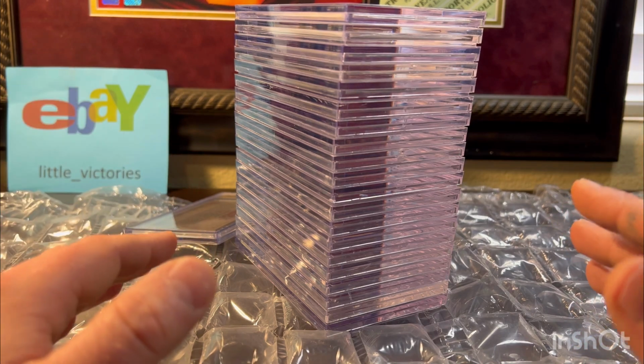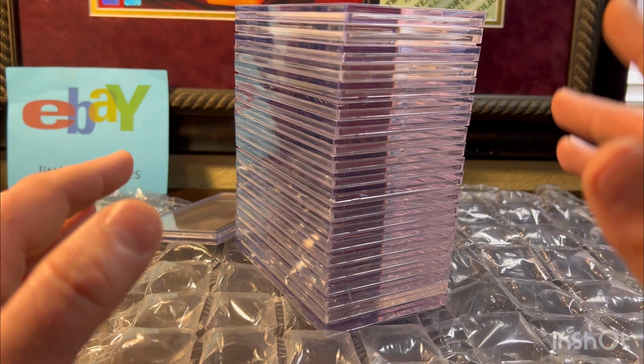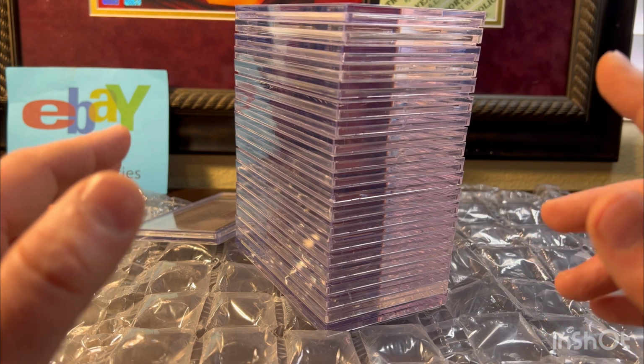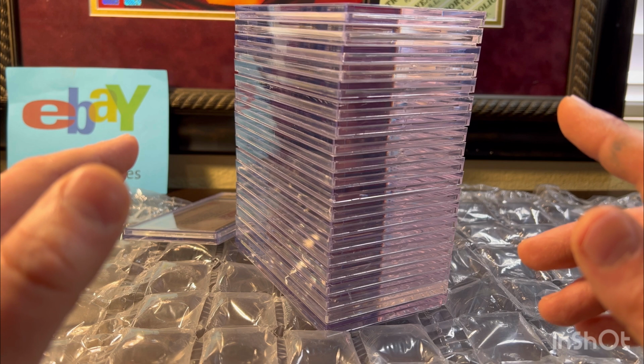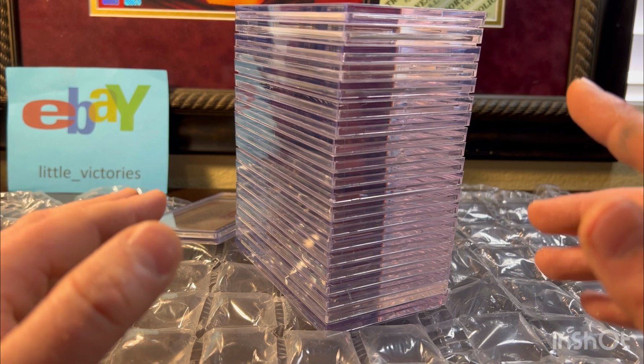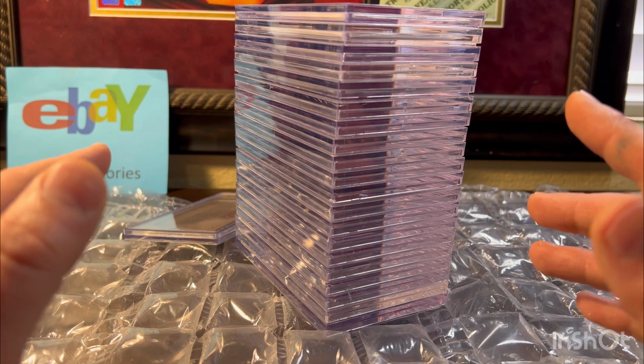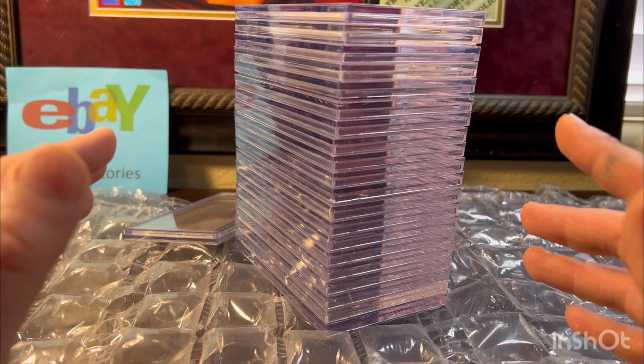Little Victory Sports Cards here, and today I will be cracking out most of this whole stack of BGS slabs right here, and a lot of them are BGS Gem Mint 9.5s, and I will be resubmitting them to PSA in hopes of getting those Gem Mint 10s.